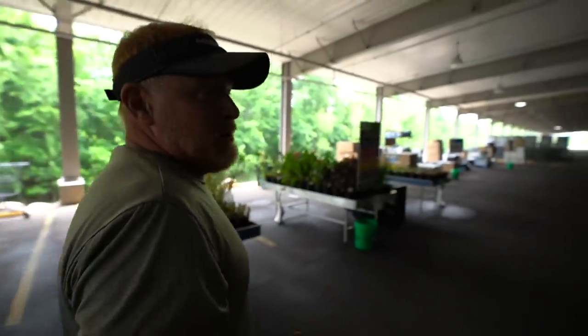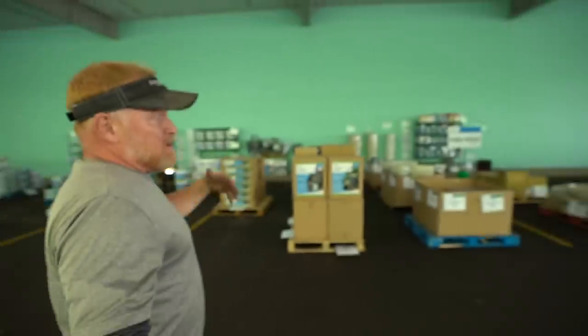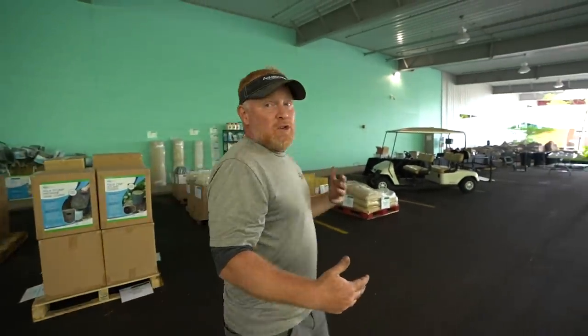The other reason people come is for all of this stuff. This is all clearance stuff. And so this is something we do once a year. The reason we do all this, the plants, the fish, is really to say thank you to our past customers. All this stuff, everything out here, all this preparation means at this point, we only have 2 days left.